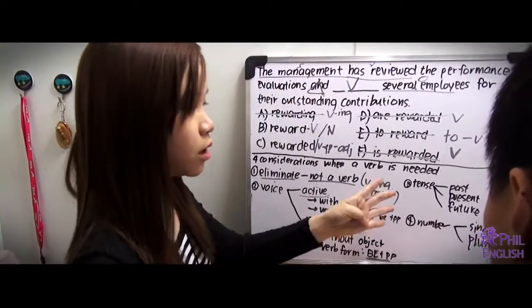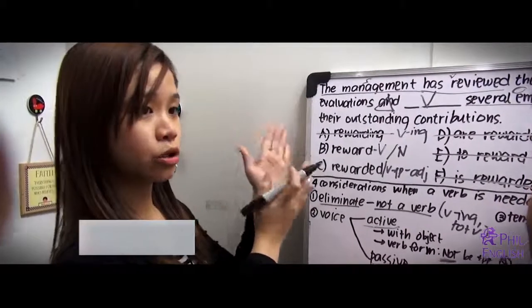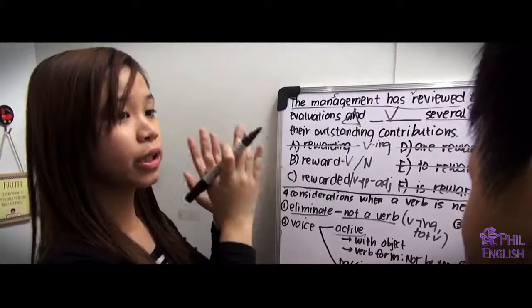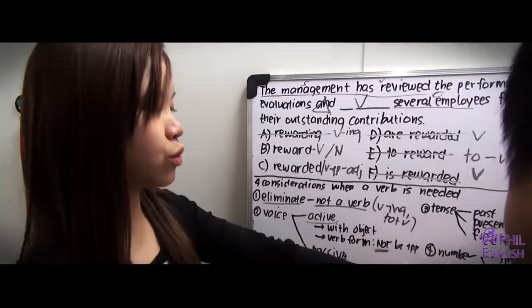Tense: is it in the past tense, present tense, or future tense? But as you can see, there are no time expressions like yesterday, today, and tomorrow. So we cannot say whether this already happened, this is happening, or this will happen. Okay? So we are now going to go here.